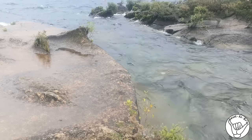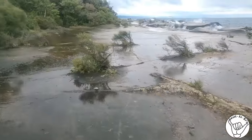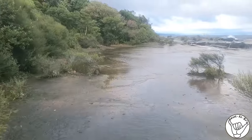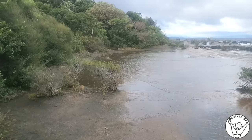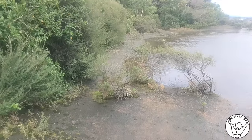Very abrasive. People use it as an exfoliant. It's good. Us locals sometimes take it to the bath with us, or in the shower, and you can use it to scrub your feet.